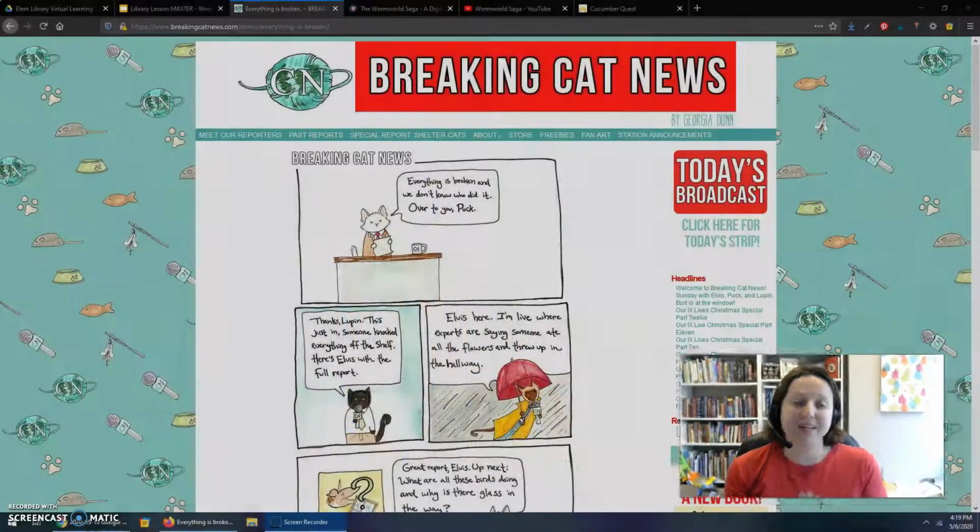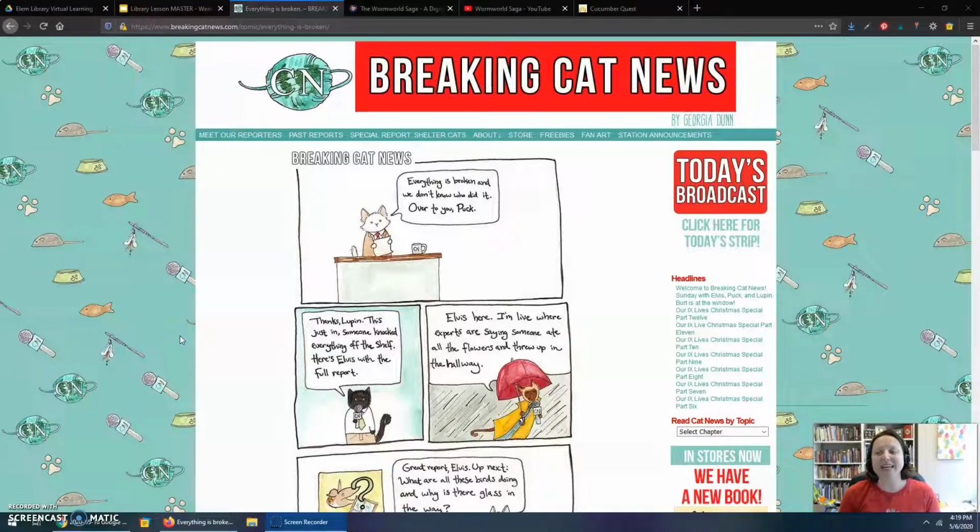The first webcomic is called Breaking Cat News. Now, I love this comic. I've read about 10 or so of them so far. This one's new to me, but it is so funny. So it's basically the idea that what if you lived with 3 cats as pets, and what if they decided to make a news show about all the things that happen in your house? And so anyone who has a cat, you're going to find some things that are really familiar and really funny in this story. So I'll read a couple of the first webcomics, and I'll explain how webcomics work here.